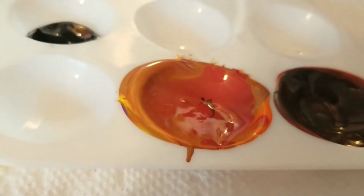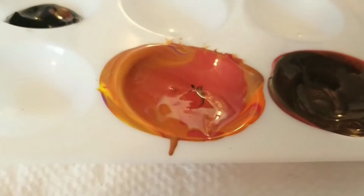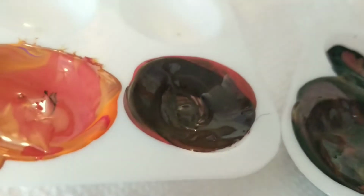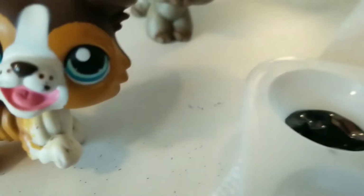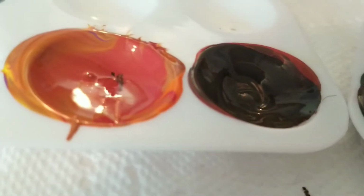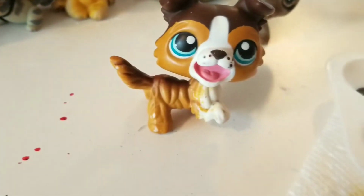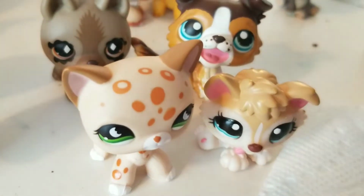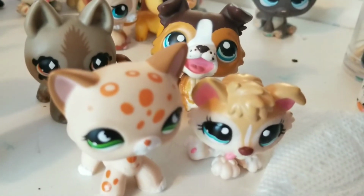What I did was I mixed purple, orange, and yellow together, then added some red. And then I took that color into this palette, and I added some black. I put little dips in first to see what will come out, and that's how I got Tanner's shade. But then, after adding a little more, I made it a little darker, and that's how I got Kendall's shade. So I am proud to say that my LPS that I figured have dark tones are finally done.